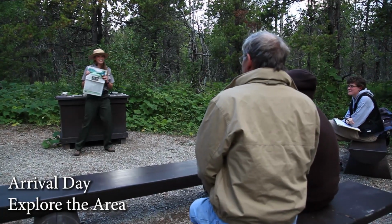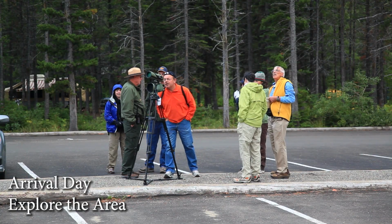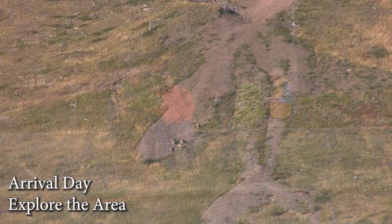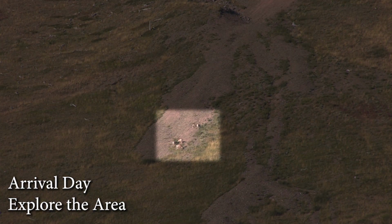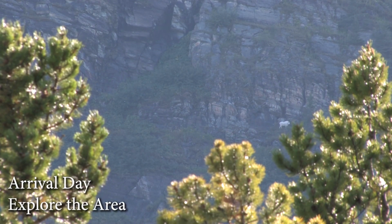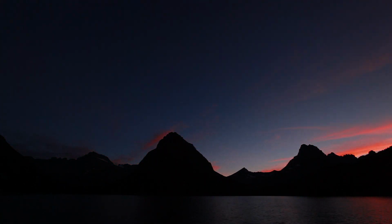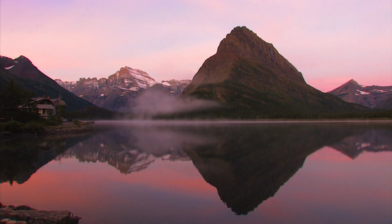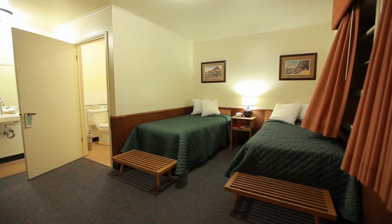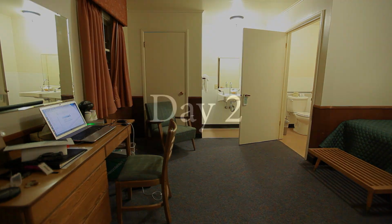Many areas have ranger talks each night near a campground or in a hotel ballroom. In Many Glacier, the ranger sets up a spotting scope in the Swiftcurrent parking lot each evening. You may not be lucky enough to see a bear, but there's almost always something on one of the mountain ridges. And of course, you don't have to do all of these things on the first night. You've got 6 more. Whatever you do, don't just hang around in your room. It's far too beautiful out here. Rooms are for sleeping and writing in your journal. That's how I get the base material for these scripts.